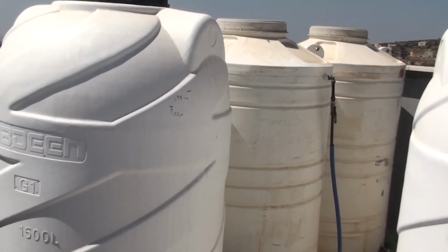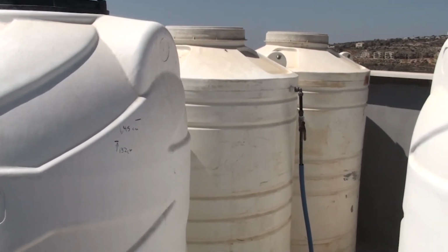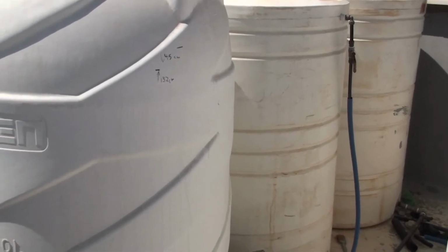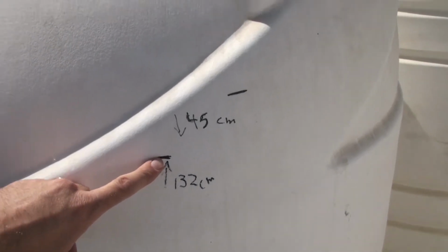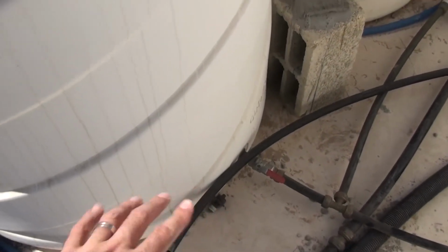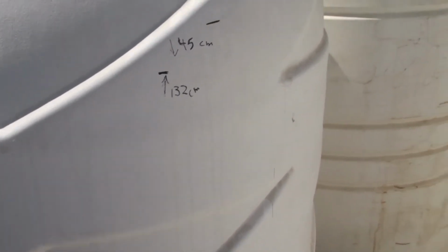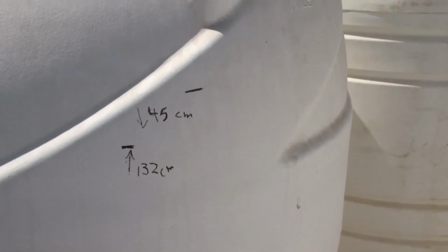As you can see, I have 3 tanks. They're all connected. The middle one is the one that gets the water. So basically, the water will get just below the input. When I measure that, it's this mark right here. Measuring from this mark to the top of the tank, it's like 45 centimeters. And from that mark to the outtake of the tank, which is the lowest point we will have water, it's 132 centimeters. So these are the numbers. When it's full, it will measure 45 centimeters. When it's empty, it will measure 177 centimeters.